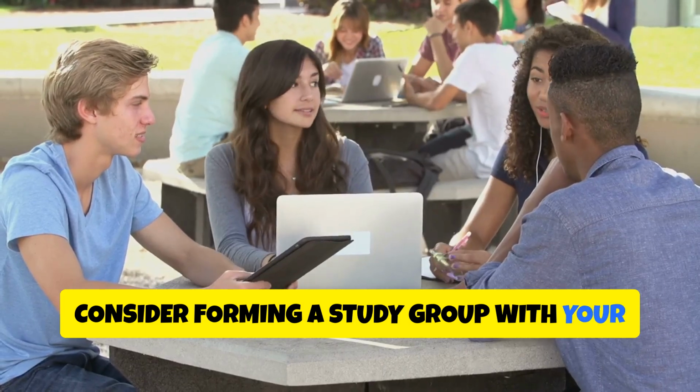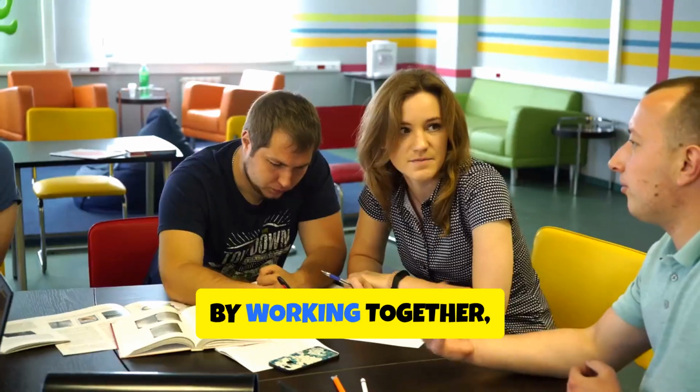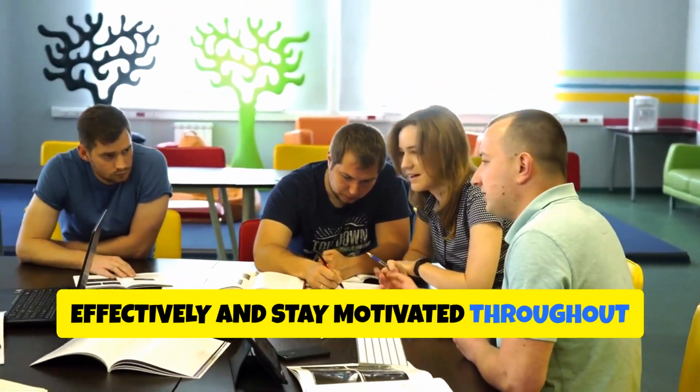Consider forming a study group with your classmates to share knowledge and support each other in your learning journey. By working together, you can tackle difficult subjects more effectively and stay motivated throughout the process.